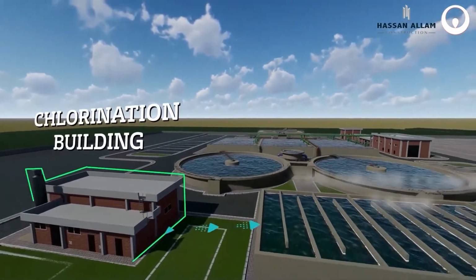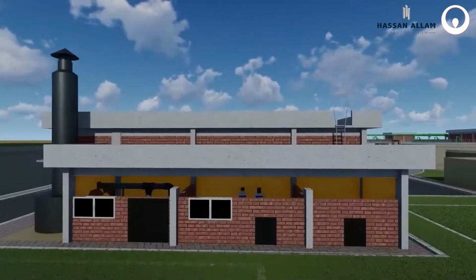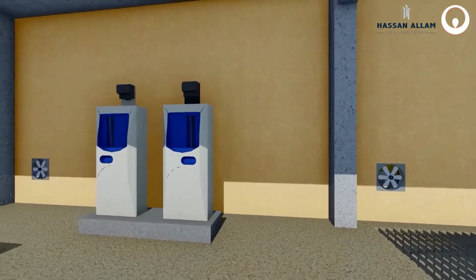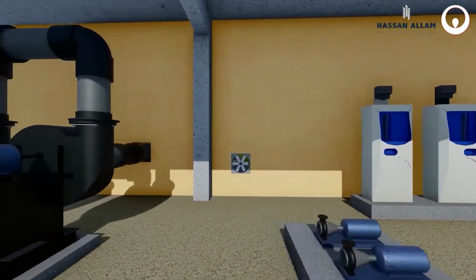exclude the rest of the sludge from the clarifiers to the sludge thickeners. The treated water is discharged into the last stage of treatment, passing to the chlorine contact tank, in which gas chlorine is injected into the treated water in order to disinfect it and obtain produced water that conforms to the specifications of the contract.